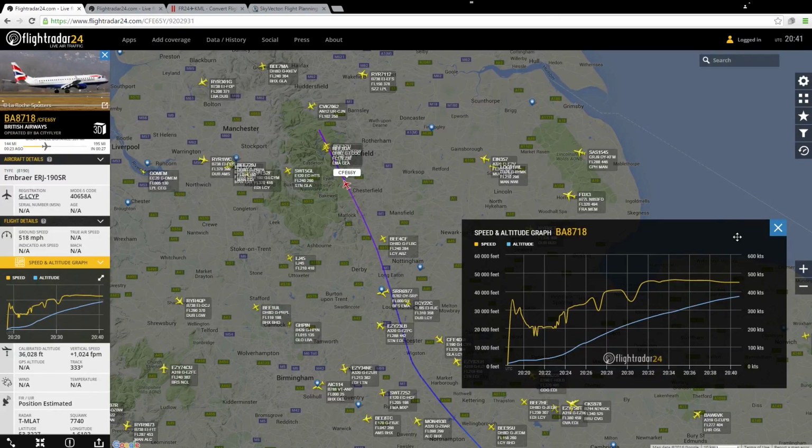Really cool to have, especially if you're tracking somebody on a flight that you're waiting to go to the airport and pick them up. You can actually track the flight in real time as before, but you get all of this information in real time format, which is, I think, fantastic.